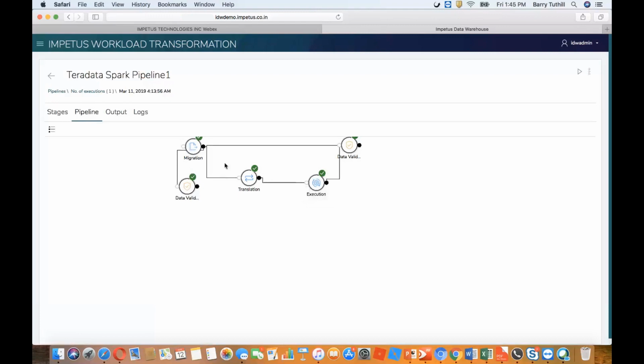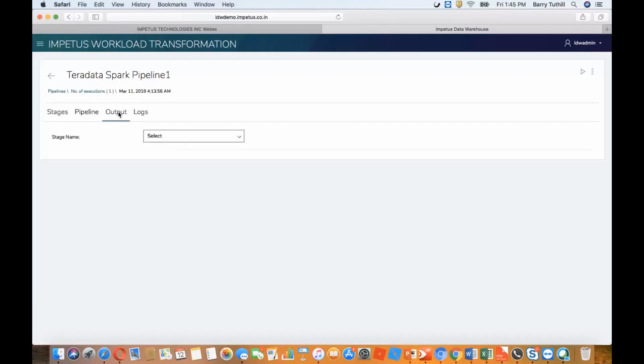And this is a pipeline that has been executed, and you can see the check marks across each one of these steps, indicating that each one of those steps has happened successfully. I'm going to go to this output part, and we can actually see what's going on here. So let me go to the migration step.